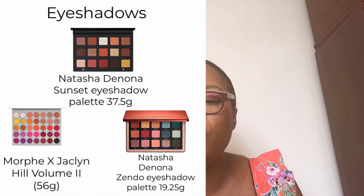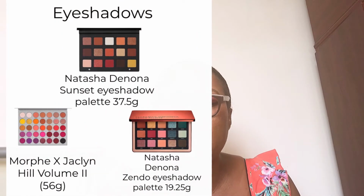And then the next best in the market is by Morphe, and it's called the Morphe and Jaclyn Hill Volume 2 eyeshadow palette. This one has the neons that you need if you have an occasion and you prefer to carry a neon look. It's also perfect for it. It has neon pink, it has nude, it has everything that you need for this spring summer season. It's a beautiful palette, and you're saving a lot of money because it's a big palette, and that's much more affordable.